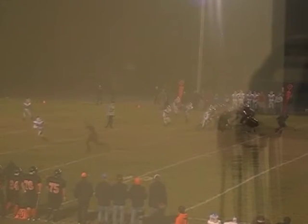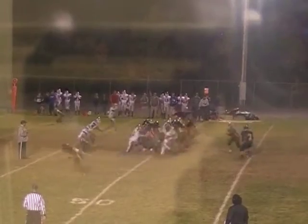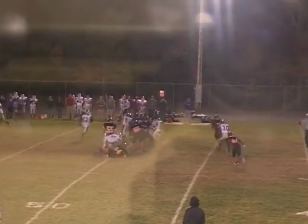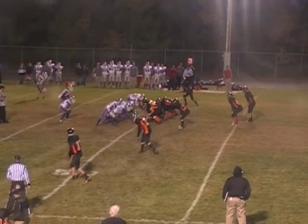Long snap count, now he gets it, he fumbles it, the ball's on the ground. Here comes the defense at him, and they're going to hit him for a huge loss. Kolar, he's going to run to the right side, lifts the pass, being chased, being hurried, now throws downfield, has an open receiver, and almost in it. Kolar in the shotgun.